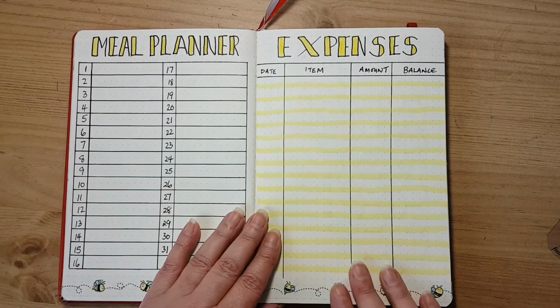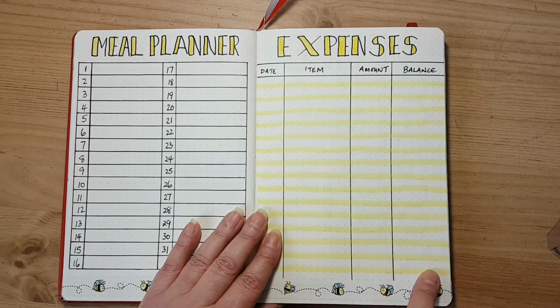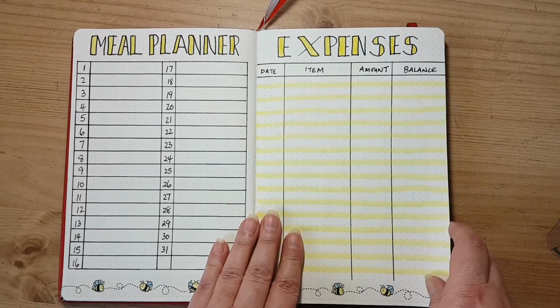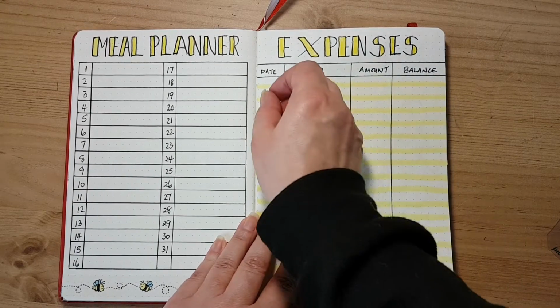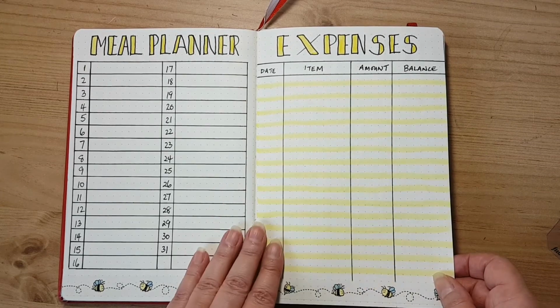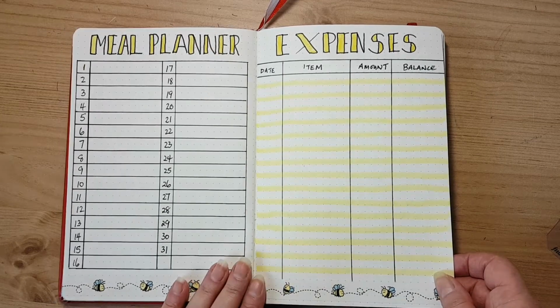Expenses, just keeping track of what I'm spending. I did put in some alternate highlighted lines just so it makes it easier to write on each line. If you've tried writing across dots, it's actually quite difficult, so hopefully this will make it a bit easier. And again, pulling that yellow and the busy bee washi through.